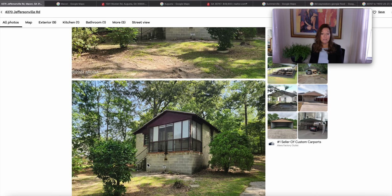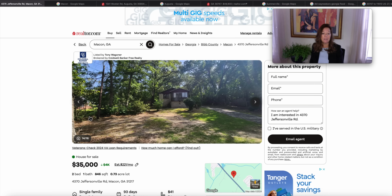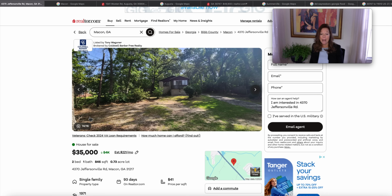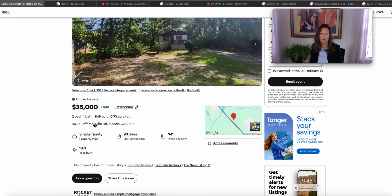This is really cute. I love how it sits back so far. And again, we're in Macon, Georgia. This is 4370 Jeffersonville Road. Been on the market for 93 days. And according to Redfin, houses are typically on the market in Georgia for 48 days. So this one's almost double that. $35,000 on just shy of 3/4 of an acre.